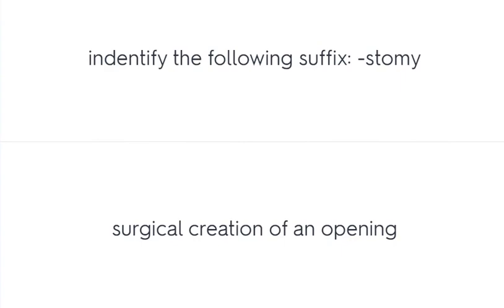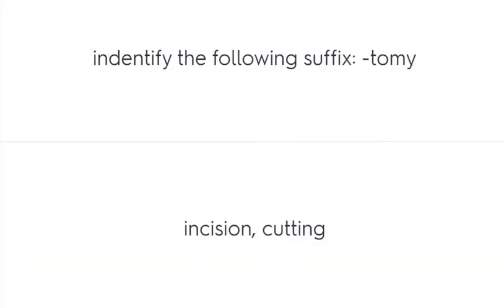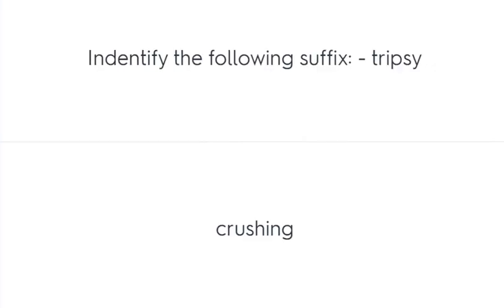Identify the following suffix: stomy, surgical creation of an opening. Tome, instrument for incising. Tomy, incision, cutting. Tripsy, crushing.